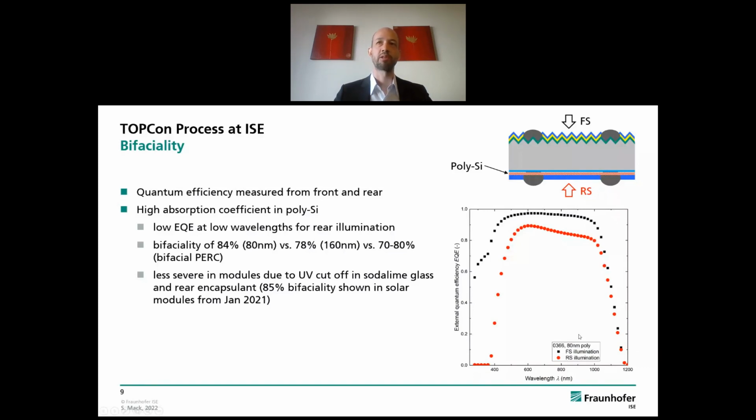When we then calculate the bifaciality as the ratio of the power output or efficiency from the rear side divided by the front side efficiency, for this 80 nanometer polysilicon layer we end up with a bifaciality of 84% versus air. And if we increase the polysilicon thickness to 160 nanometers in the same experiment, we reduce the bifaciality to only 78%. Nevertheless, both of these bifacialities are at least in the range of, or even slightly higher than, the competing PERC technology, where we find bifacialities of typically 70 to 80%.